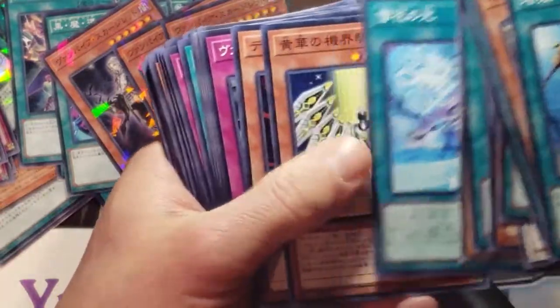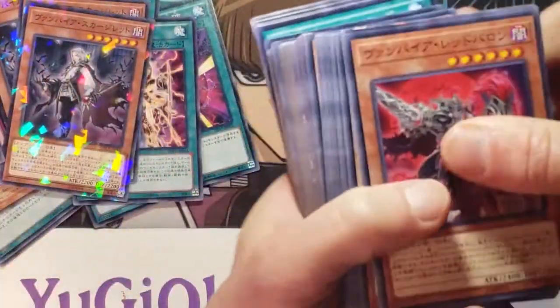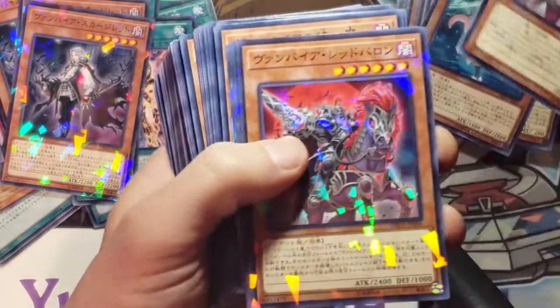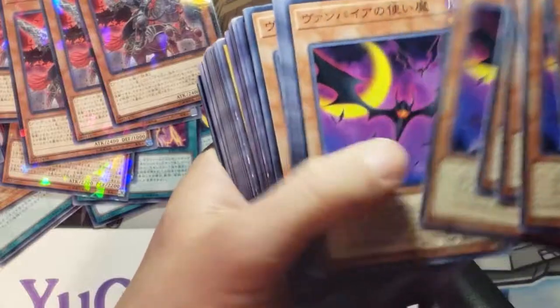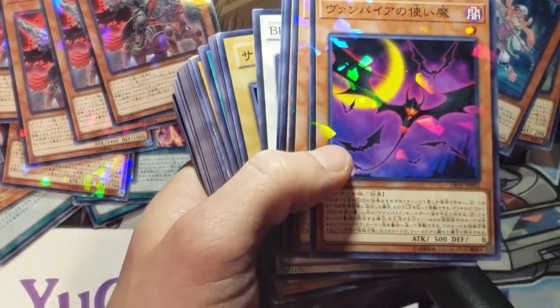Doesn't look like much. Oh, is this the one? Yeah, okay, this is the one we already looked through. Alright, so let's see. Let's just do this one. Oh, there's something. Shatter Foils, lots of them. Oh man, lots of bats. More bats.